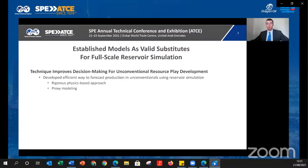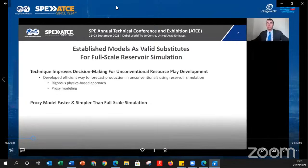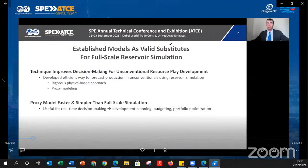This allows us to incorporate a rigorous physics-based approach to production forecasting that maintains accuracy while being much more time efficient, in terms of both model construction time and runtime, than conventional reservoir simulation. We do this via the use of proxy modeling. I have found that these proxy models are an excellent approximation to full-scale simulation, while being much faster and simpler. As a result, they are incredibly useful for real-time decision-making, such as development planning, budgeting, and portfolio optimization.